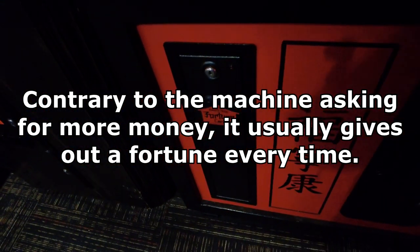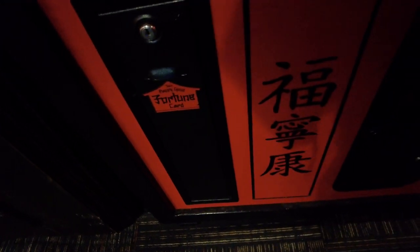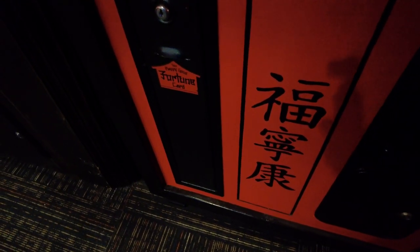And I believe we were supposed to get a fortune, but I'm not seeing a fortune card come out, so it might not be working right.